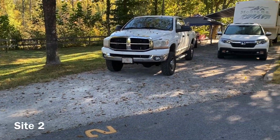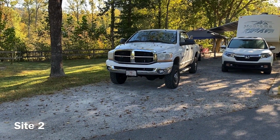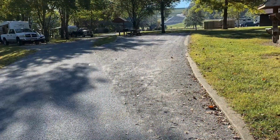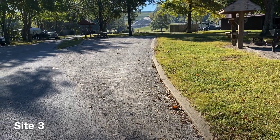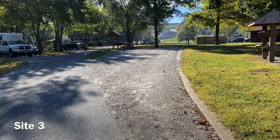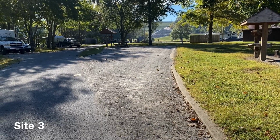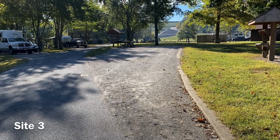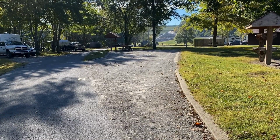And we're here at site number two. And as you see, all of these are very long back-end sites, fairly wide. And site number three here, right adjacent to the bathhouse. As most sites here, all have picnic table, fire ring, a small wooden table, as well as a little fish cleaning hut as well. All very long sites, all fairly level. Maybe an inch or so on the sides, but overall, good long level sites.